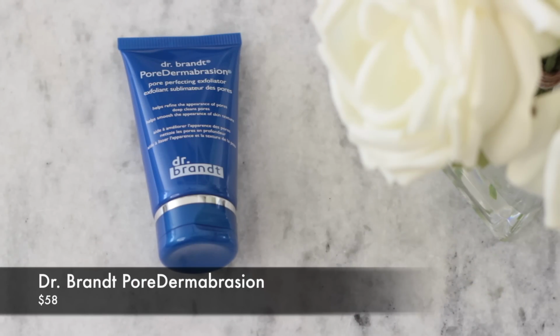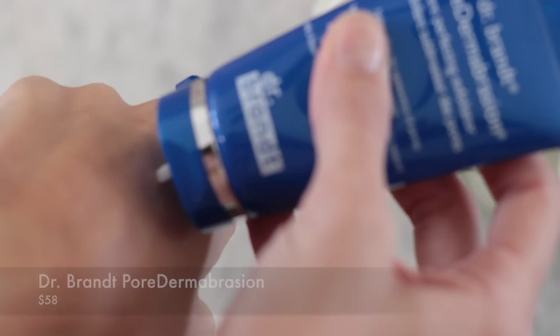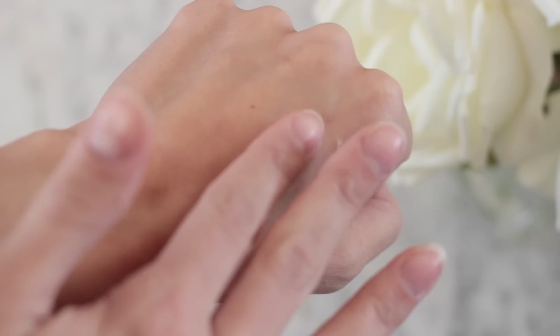It's great. And again, this primer is hella expensive, worth more than double the cost of the box. So I was very excited to get this. The other Dr. Brandt product we got somewhat recently that I've been really into is their PoreDermabrasion Pore Perfecting Exfoliator. I've been using this religiously every week to keep my skin looking really smooth, helping to keep my pores degunked. This is just a really nice exfoliating scrub.